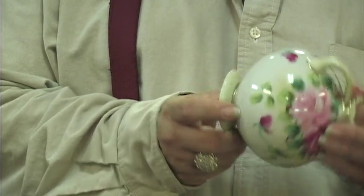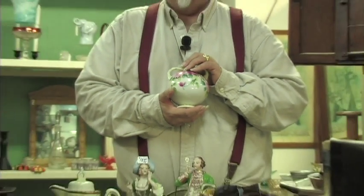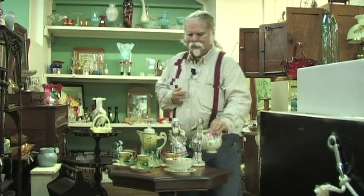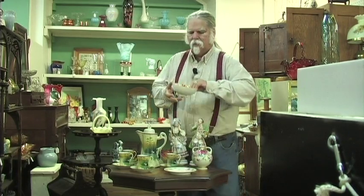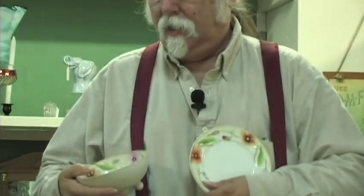Now, on these unmarked Nippon pieces, you can sneak up on some really good buys. If there are animals on there, birds, if it is in matte finish, lots of gold on it, these are all things that are extra values to them. Now in 1921, we see that they start marking things hand-painted Nippon.